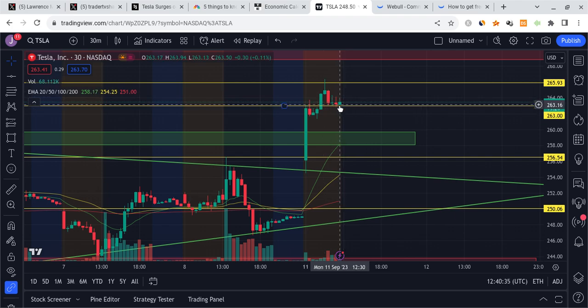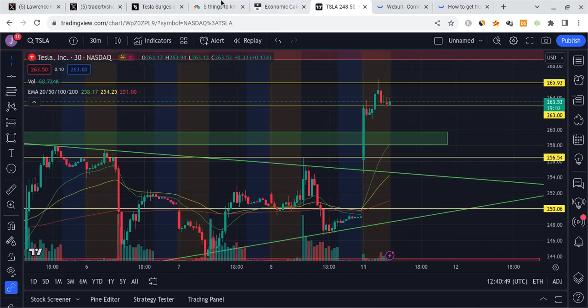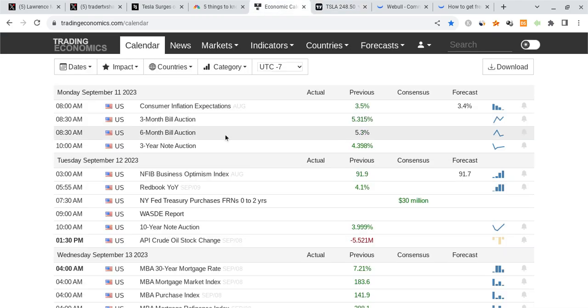So it looks like we're going to see a nice surge in the price, a nice surge in volume as soon as we open. But the real question is, how high can Tesla go? And that's why you're going to be watching how it reacts to some very important resistance levels and also support levels, because you want to be open-minded nonetheless. First, as a reminder, we have consumer inflationary expectations at about 11 o'clock a.m. Eastern time. That's going to be important, so it could cause some volatility, but that's about it for today. There's not much else data.